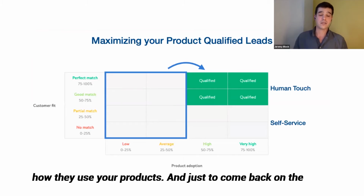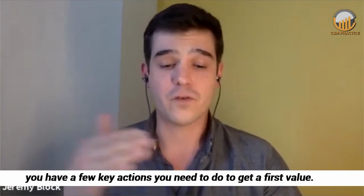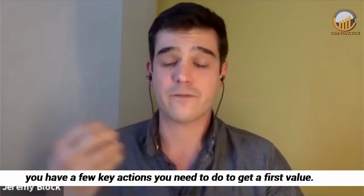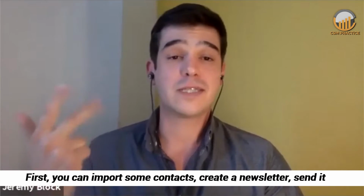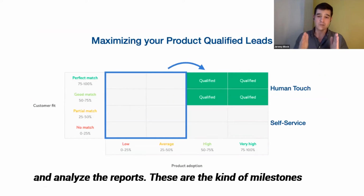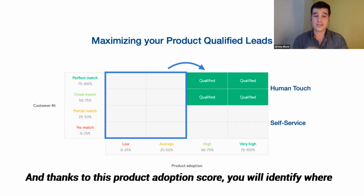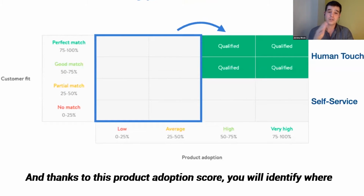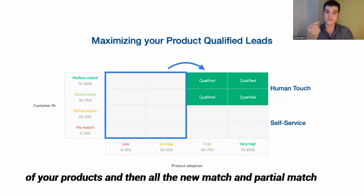And just to come back to the MailChimp example, with a solution like MailChimp, when you sign up, you have a few key actions you need to do to get a first value. First, you can import some contacts, create a newsletter, send it, and analyze the reports. These are milestones that will deliver the value through your product, through its usage. And thanks to this product adoption score, you will identify where all these leads are in the journey of getting this first value of your product.